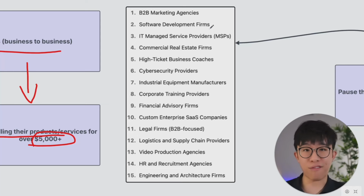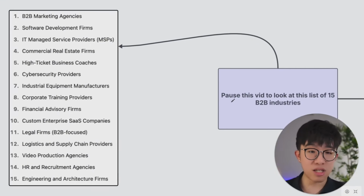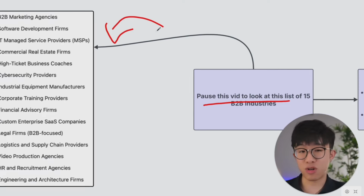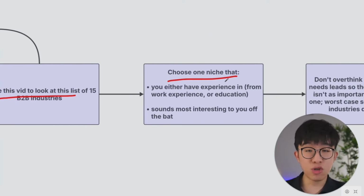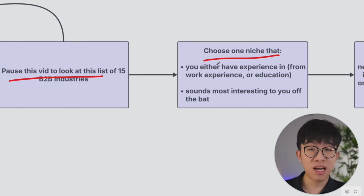Again, every business needs lead generation. So the most important part, again, is if you need to, just pause this video right now to look through this list of B2B industries. What you want to do is choose one niche. Of this list, choose one that you have experience with. For example, when I was working at IBM, that was a tech company, so I have experience in the tech industry, and I could have gotten started by selling to tech companies, because I have experience with that.